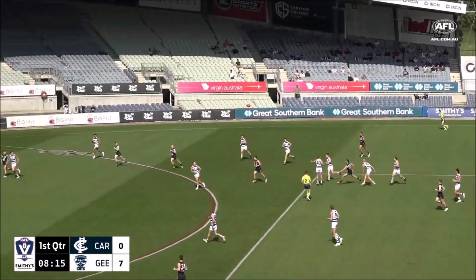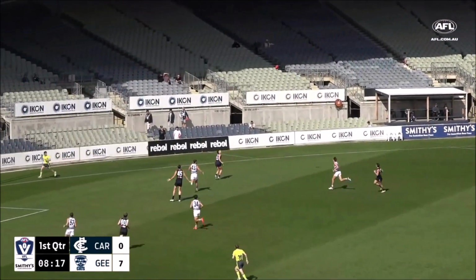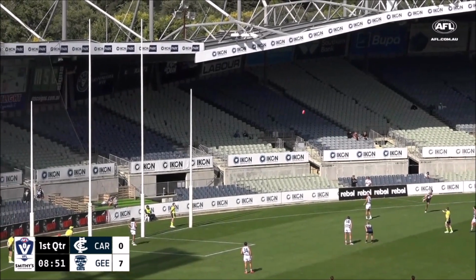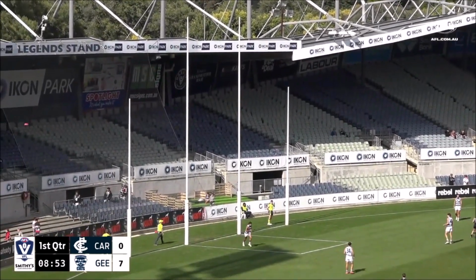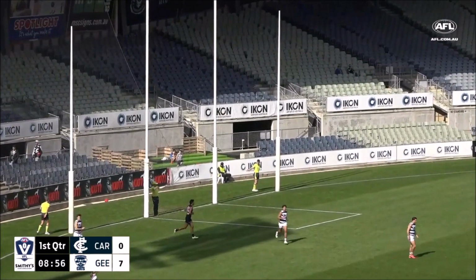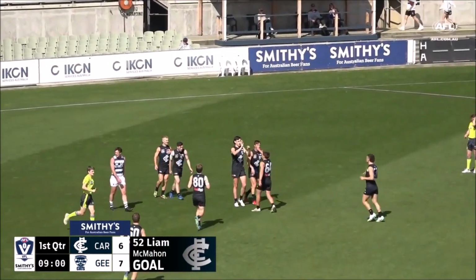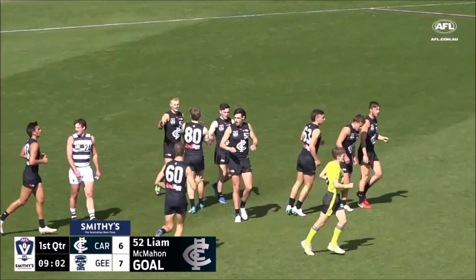Now the Blues are away. Young will send them into attack. They've got a man all alone in the pocket. It's Liam McMahon. Game number 46 at this level. Goes the drop punt, and it's a picture-perfect drop punt from Liam McMahon. Talk about efficiency inside 50 for the Blues. I believe that was their first entry. 1 goal to the outer side.